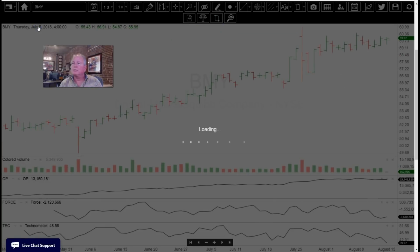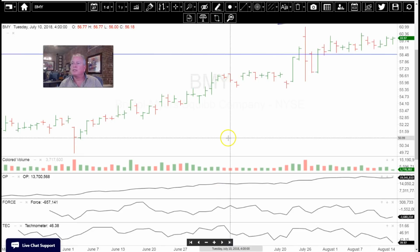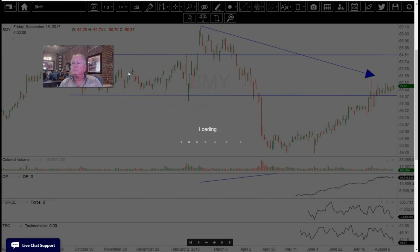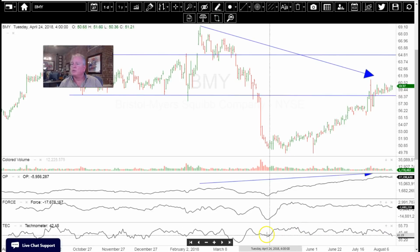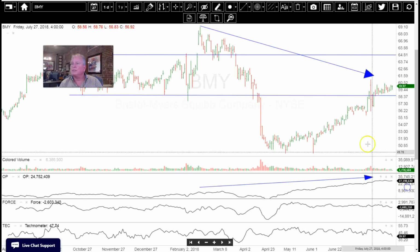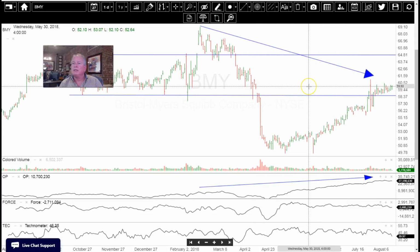Bristol Myers, we'd said had been looking weak, but no real positions. Still holding in here. Technometer 39.97, so most oversold since back here at the lows. Not sure here. We talked about the OP going to new highs and the price hadn't. We were leaning that this would be a good place to be short Bristol Myers, but have not done anything.